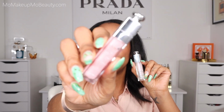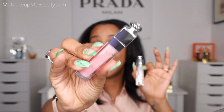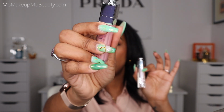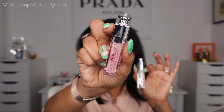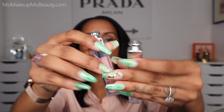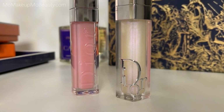This is the original packaging. It's very Dior, very simple. It's not bad. I like it. So on one side, it does have the Dior, and then on the other side, it simply says Lip Maximizer. I mean, that's the classic. We've always seen and gotten used to this. But this is what the new packaging looks like.